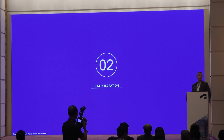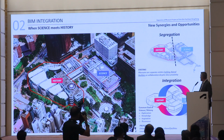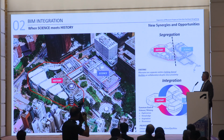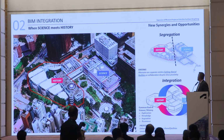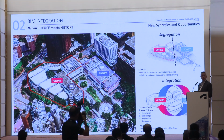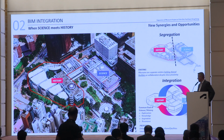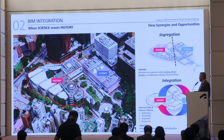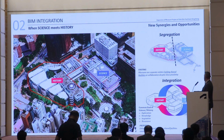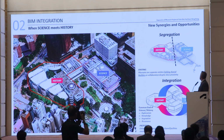But how do we integrate BIM into the project? We need to look at what happens currently in the Museum of Science and History. The current museums work as 2 separate entities. They are segregated, and the design idea of this project is to bring them together through the common goal of science and history, exploration, knowledge, and resonance. We propose to enhance the relationship between the 2 buildings in order to create shared facilities that create new synergies and opportunities.